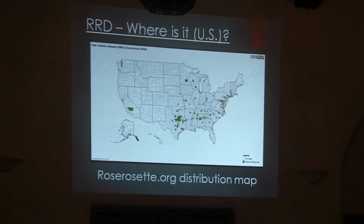Just since 2005, this map was created. There is a bigger map that goes back to the 1980s. That is real scary, so I chose not to use it. But these are places that have had confirmed diagnosis of rose rosette.